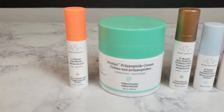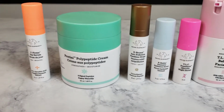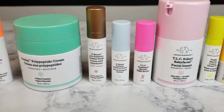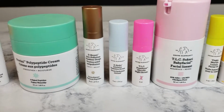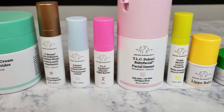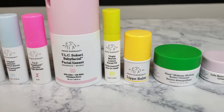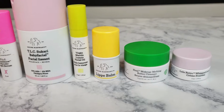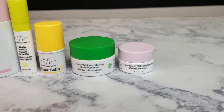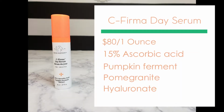First we have the C-Firma Day Serum. We've got the Protini Polypeptide Cream. We've got D-Bronzi Anti-Pollution Sunshine Drops. The B-Hydra Intensive Hydration Serum, T.L.C. Framboos Glycolic Night Serum, the T.L.C. Sukari Babyfacial, Virgin Marula Luxury Facial Oil, the Lippe Balm, the Slay Makeup Melting Butter Cleanser, and the Lala Retro Whipped Cream.